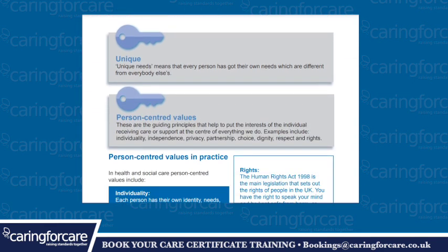Unique needs means that every person has got their own needs which are different from everybody else's. Person-centred values. These are the guiding principles that help to put the interests of the individual receiving care or support at the centre of everything we do. Examples include individuality, independence, privacy, partnership, choice, dignity, respect, and rights.